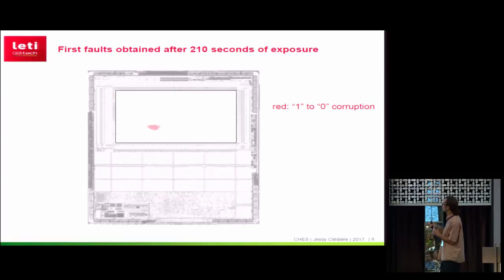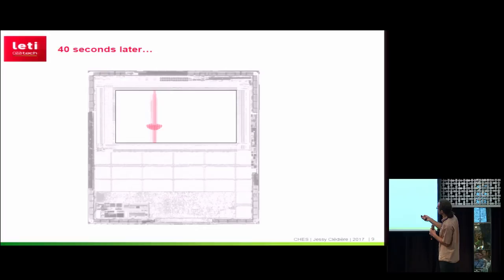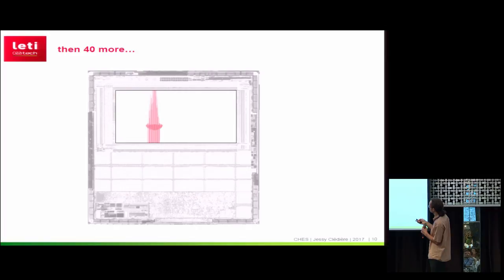If you continue the exposure, we get this. It's not very clear, also due to the screen, but you have some vertical lines that appear. If you continue a little bit more, you get more vertical lines. And if you continue more, you finally have all these vertical lines.